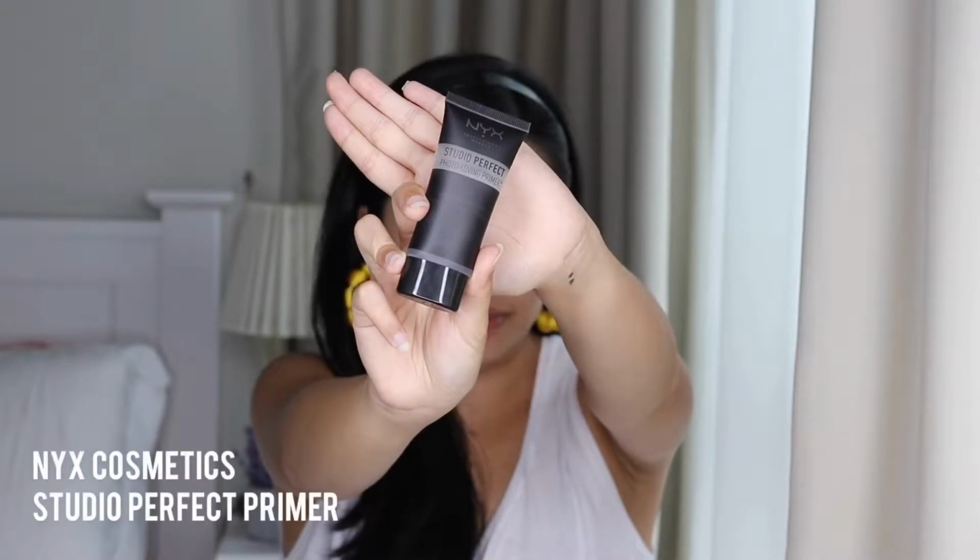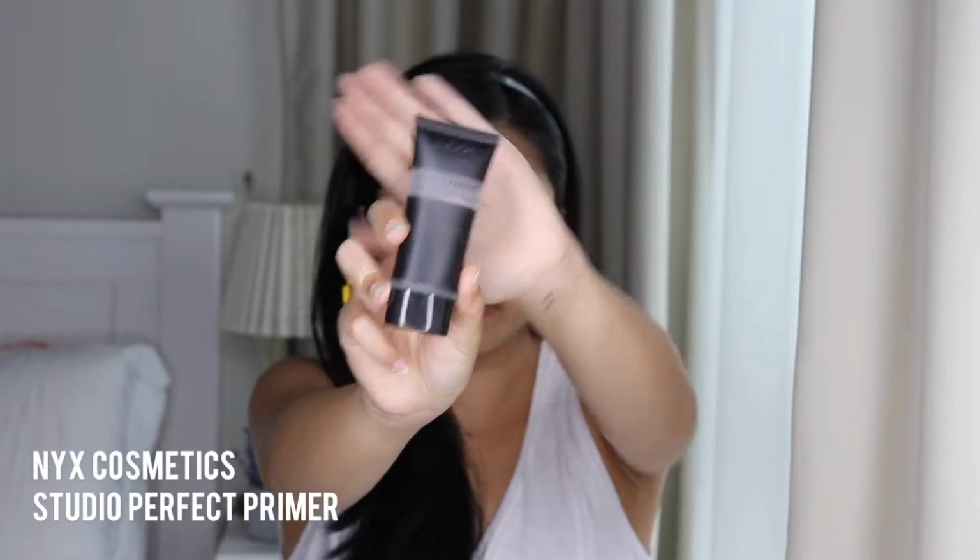So let's start with primer. First, I'm going to be using the Studio Perfect primer by NYX Cosmetics. Personally, I think Smashbox is better, but this is really good for the price as well, because it is so light and it's not oily. I like it, I really do. Before we go with the eyeshadows, I'm just gonna quickly do my eyebrows and I'll be right back. Okay, so my eyebrows are done, just your very basic bushy eyebrow look.